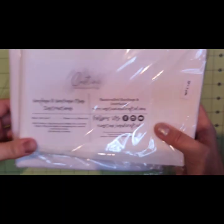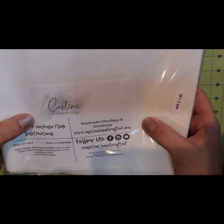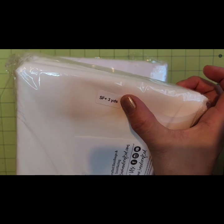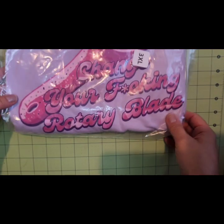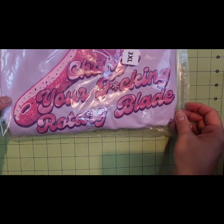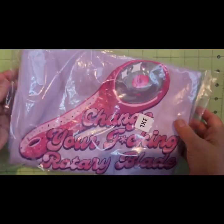And then next we have from Creative Handcrafted, this interfacing. This one is nice and thick and durable. SF Plus, and it's 3 yards. And this is also 3 yards. That is a little more pliable. So a couple interfacings. This t-shirt, change your effing rotary blade, which is really fun. I wish I knew the vendor from this. If that's you, tag yourself in the comments below.